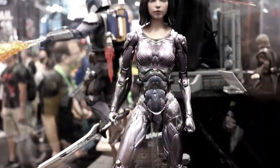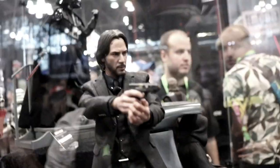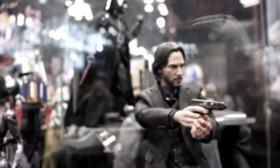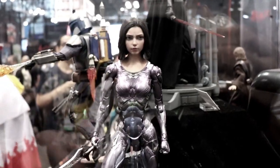Definitely a great product. They also have a John Wick and a Talda. I don't really know too much about them, so I'm not going to talk too much about them. I have not seen the movie, but it is coming out soon. Chapter 3 of John Wick. They definitely look very detailed. Just don't know enough about them. So let's get on to the Marvel.